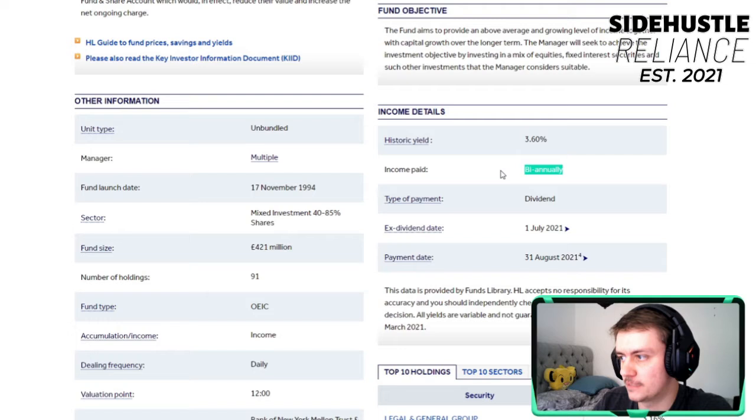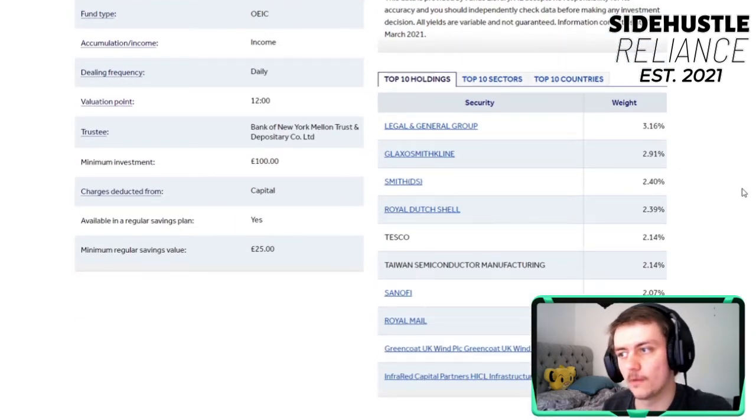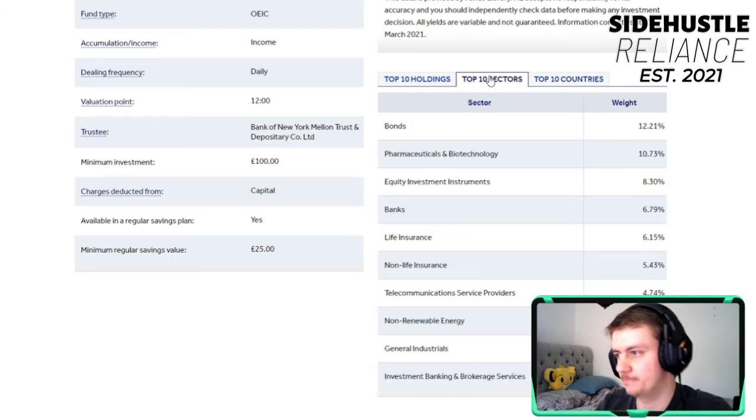And the dividend is paid biannually, so that's twice a year, and it's only 3.6%. It's not too bad. And the best thing about this one is it focuses on a lot more UK companies, if I remember correctly. Yeah, so it focuses on 54% UK companies. Fantastic, fine by me. And it is kind of mixed up. It's not just bonds, it's pharmaceuticals, equity investment, banks, life insurance.